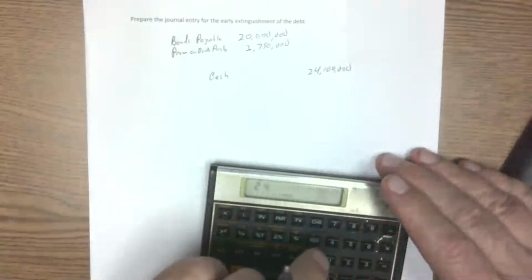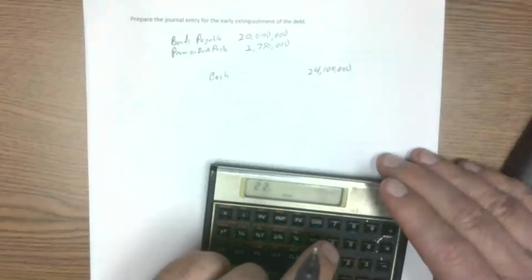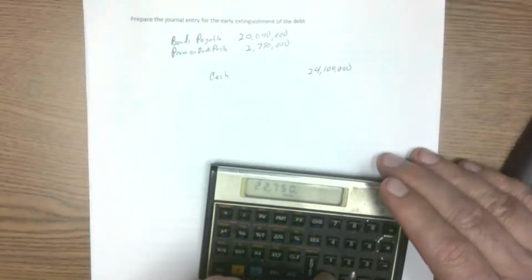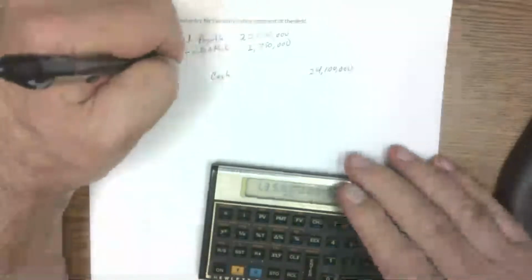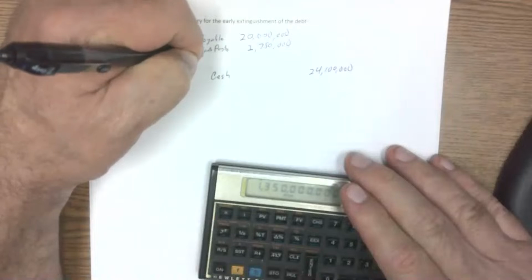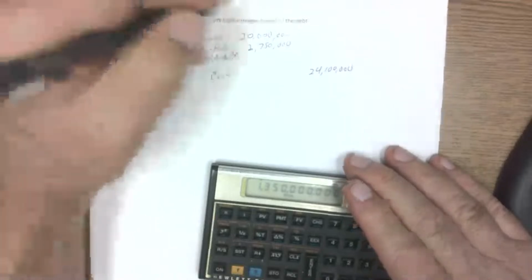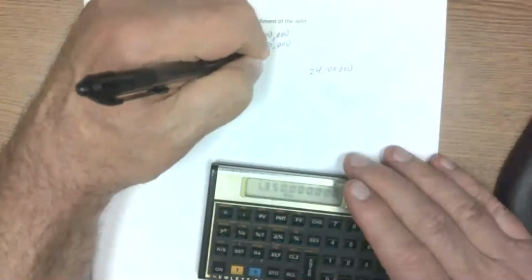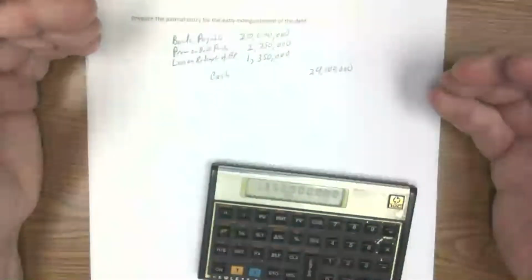All right, so they obviously paid more than that. So they paid 24,100,000, and they got off their books 22,750,000. In order to do that, they took a loss on redemption of bonds payable for 1,350,000. The trick, to me, the trick is just go from what you know for sure.